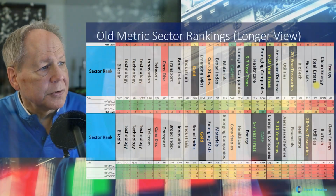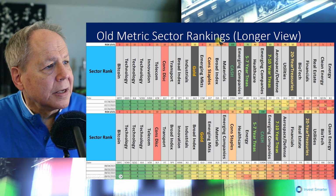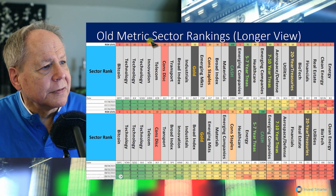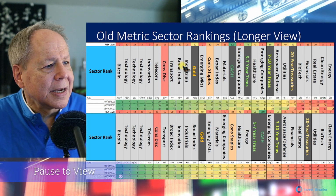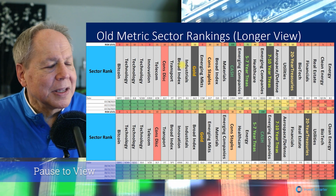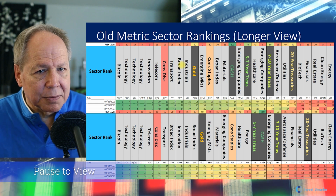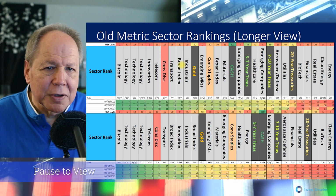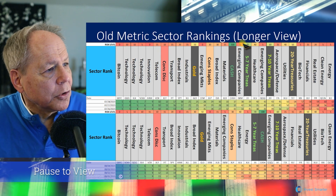Now here again, we're going to contrast the old metrics with the new metrics. So you've seen these sector ranking tables from me before, and the sector rank gives you kind of a longer view. These move more slowly. They kind of tell you where things are or where they've been. And then when we get to the sector rank accelerations, those tend to give more of a leading indicator and kind of tell you where things are heading. But as you can see here, these are the old metrics.